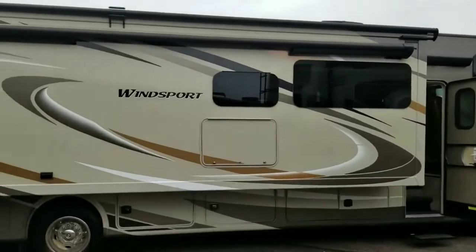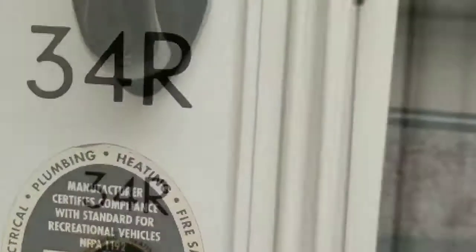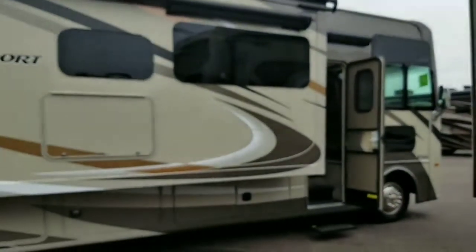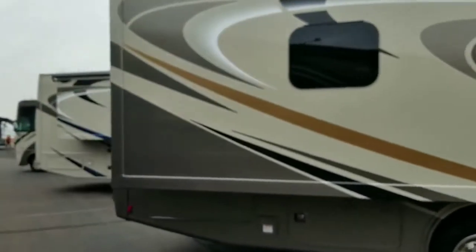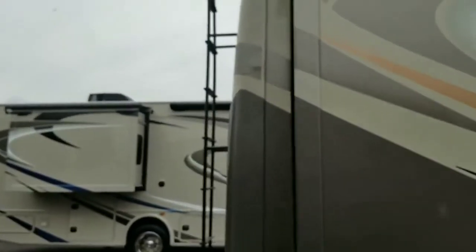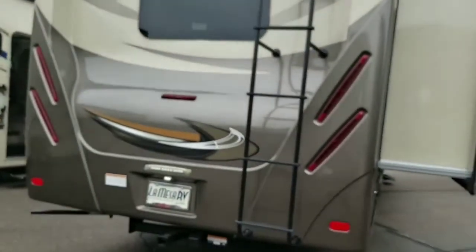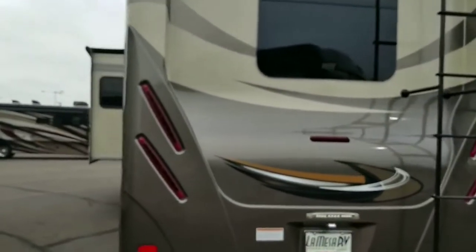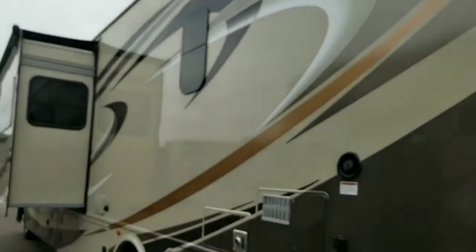Okay, this is the Thor Wind Sport. Oh, did I get the model number? I didn't. 1 second. Okay, so it's the 34R, full wall slide out on the right side, full wall slide out here, going around to the back is pretty, nice window in the back. And there's a slide in the living area on the other side.